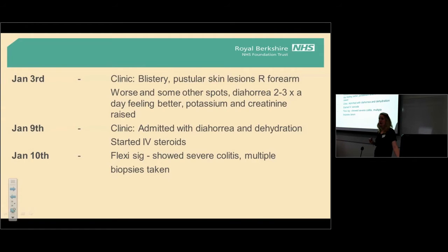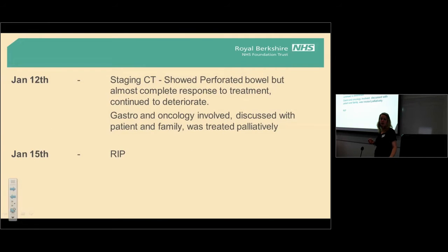On the 10th, he had a flexi-sig, which showed that he had severe colitis, and they took multiple biopsies when they did the sigmoidoscopy. And on the 12th of January, he had a staging CT scan. The scan showed that his bowel had perforated, but he'd had almost a complete response to his treatment. But unfortunately, he continued to deteriorate. The gastro team and oncology team were involved. It was discussed with the patient and his family, and unfortunately, he ended up dying on the 15th of January, and that was from his bowel complications.